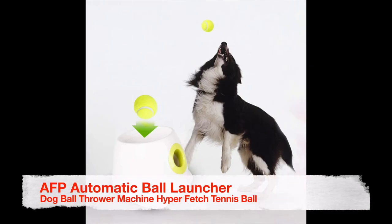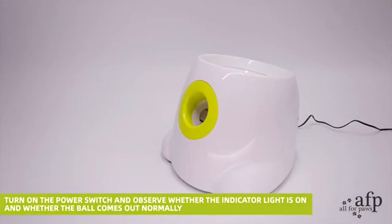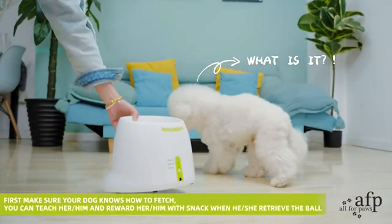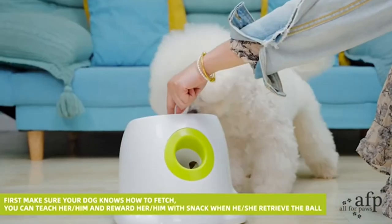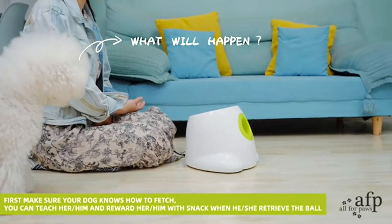All of us feel lazy sometimes to play with our dogs. This automatic dog ball launcher can be a simple machine for your help during your lazy times. Automatic ball launcher stimulates dogs' minds by challenging them to learn something new. Plays fetch with your dog and has interactive features to help with training.